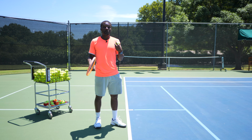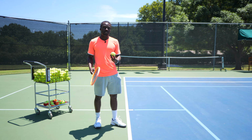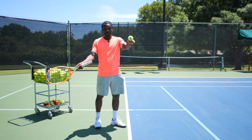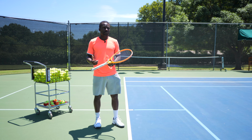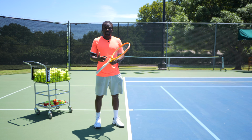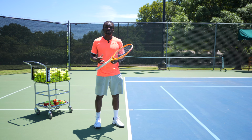But for most players, you want to give yourself some time for that ball to come up to see where it is, so you can make this position. Now, why is this so different for, let's say, the pros and a recreational player, even a high level player? You'll see them let the ball come up a little bit more.